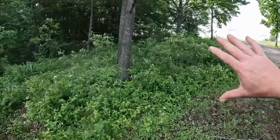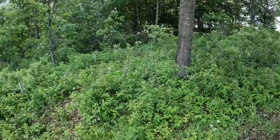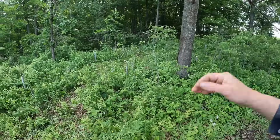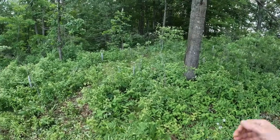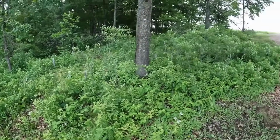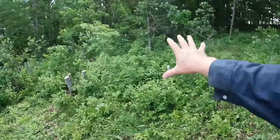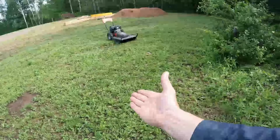So now that we have all of the unwanted trees out of here, the next step is to brush mow the whole thing. That exposes the lay of the land a little bit better, helps you find the rocks you're going to need to grub out, and you can get at the stumps with making less of a mess. And it's the next step in turning something that looks like this into something that looks like this.